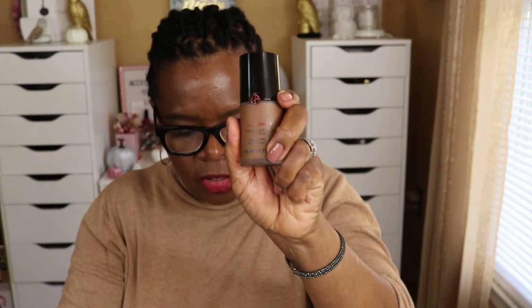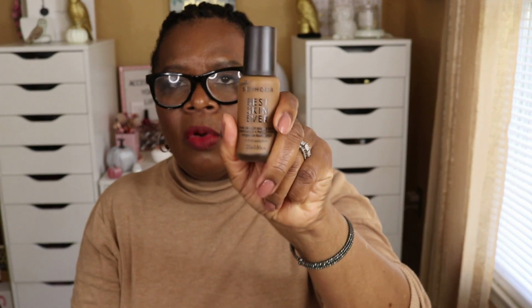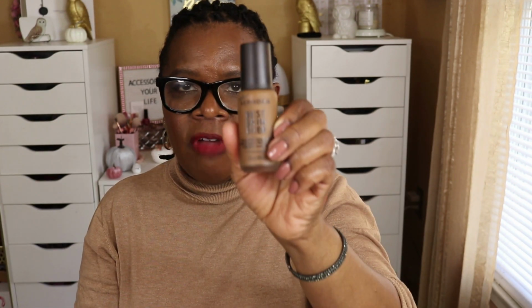Next is two foundations. I have them right here. I chose Armani, which I've talked about recently, and I really want to work with this and have you see me use Sephora's Best Skin Ever. I have this in 53.5 neutral. I love that it's a matte formula, but it has a host of benefits in it. And I love the Armani Power Fabric Plus because it's great for when you're going out and you want your look to rock. This is it. So both of those are going in my tray.